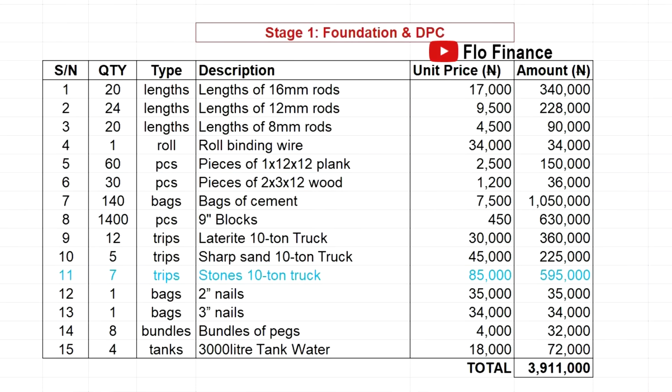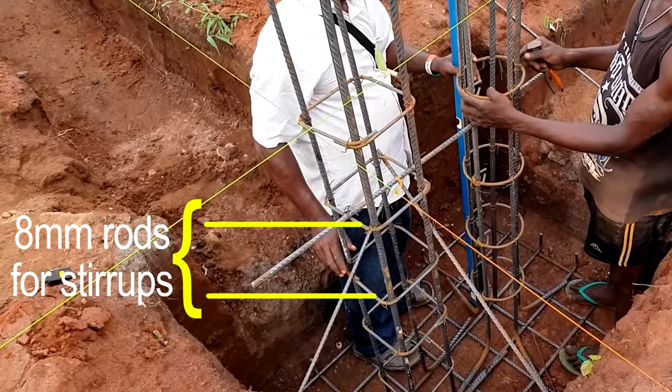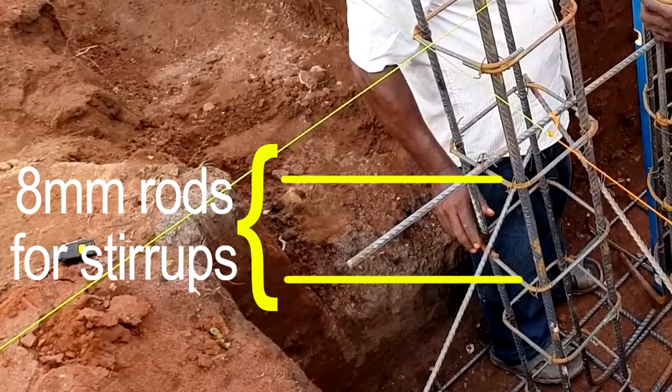All right. For stage 1, which is foundation and DPC, these are the building materials you will need. Look at them. 16 mm or Y16 is now 17,000 naira in Nigeria. Madre mia. 1 rod, 17,000 naira. And then you have 12 mm rods and 8 mm rods and binding wire. You need 8 mm rods as stirrups. When you put 4 rods, you bend the 8 mm to wrap around it, and then you use the binding wire to tie it up.